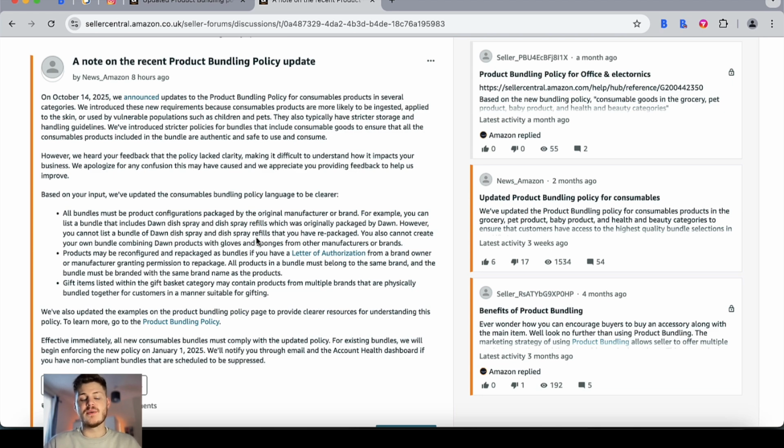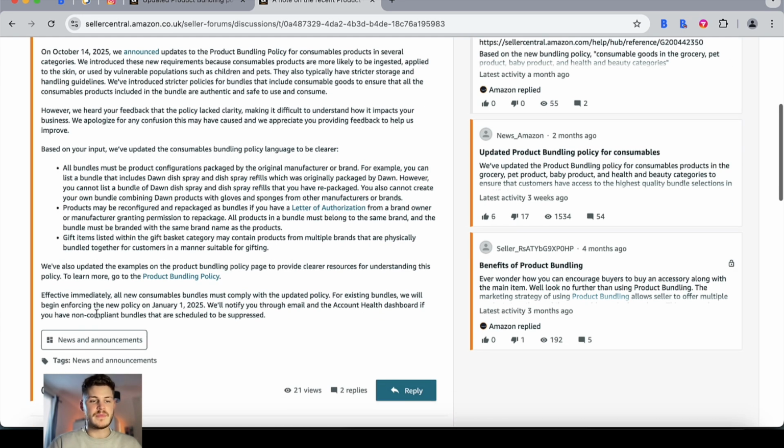Gift items listed within the gift basket category may contain products from multiple brands that are physically bundled together for customers in a manner suitable for gifting. So you can kind of still do unique bundles if it is a gift and listed within the gift basket category. We've also updated the examples on the product bundling policy page to provide clearer resources for understanding this policy. To learn more, go here.